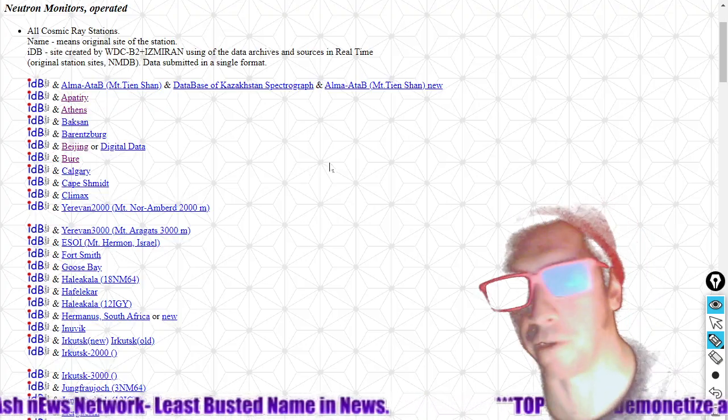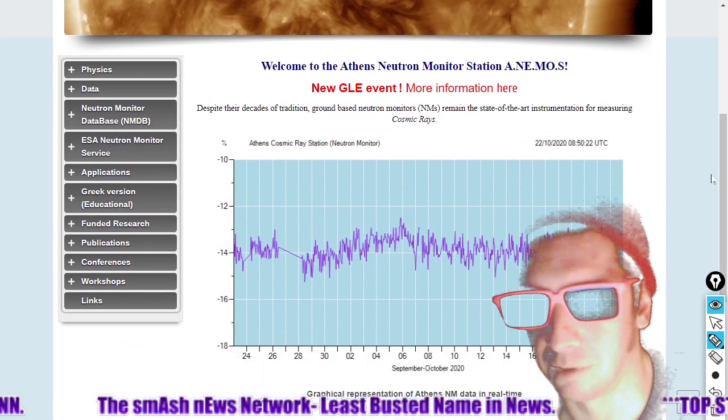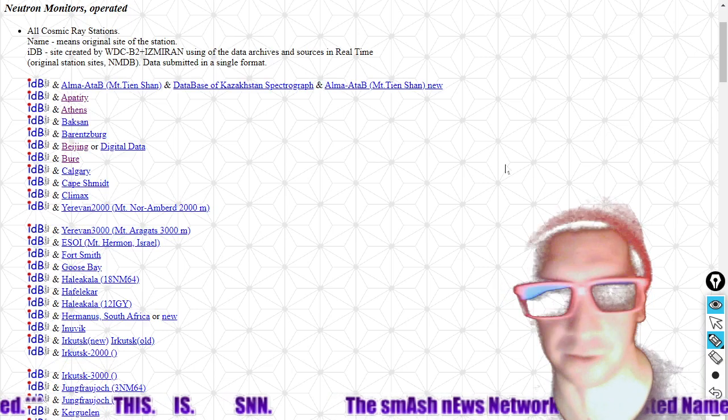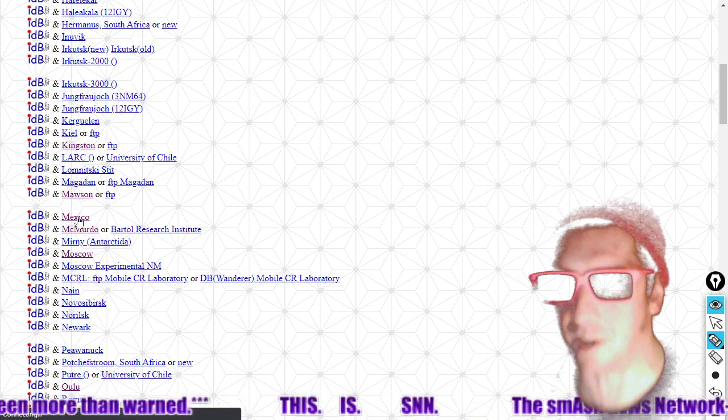Those are very far north located cosmic ray detectors. Here's Athens. And you can see Athens pretty flat here over the past 30 days. So going a little farther south, you see a little bit different measurements there. Next, going a little farther south than that to Mexico City.